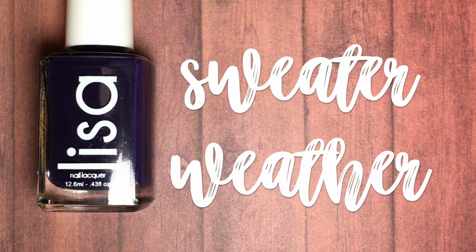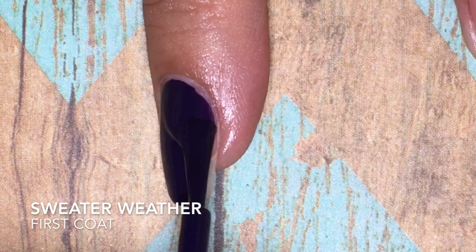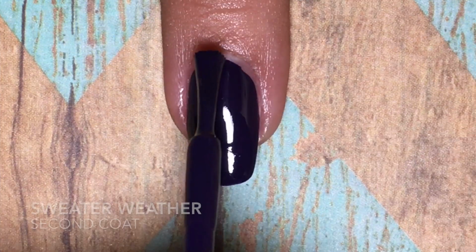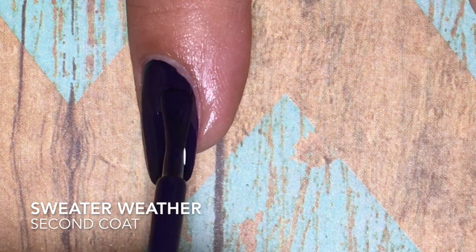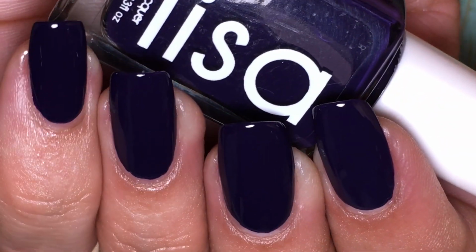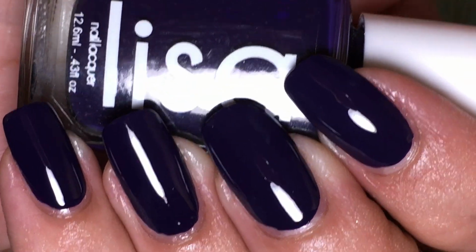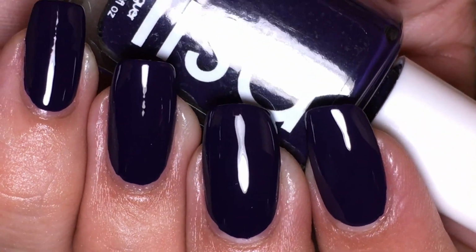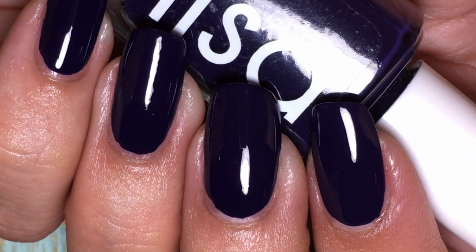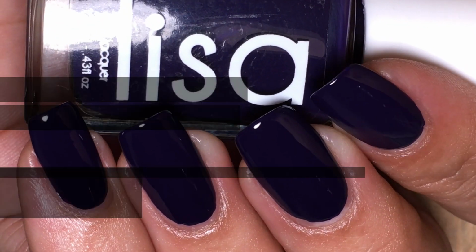Up next is Sweater Weather, and this is a deep eggplant purple cream. Ooh, this one is so yummy and sultry. I love it. Super pigmented, very buttery and smooth, opaque in two easy coats. So if you don't already have a good eggplant dark purple, this one is your guy.